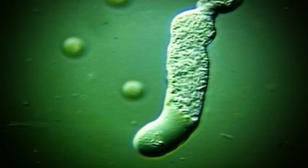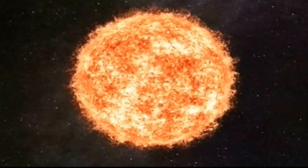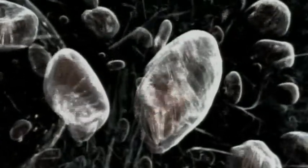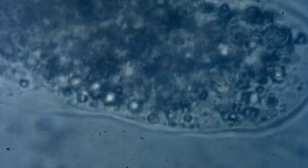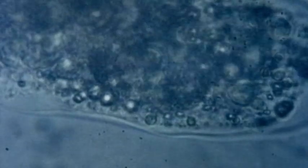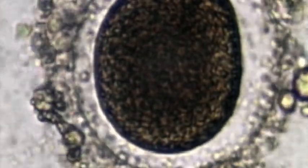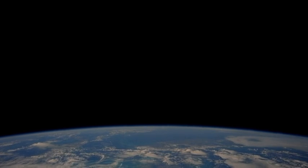So suddenly, from these tiny creatures, the stage was set. Energy from the sun, a rich supply of oxygen, a system to turn that oxygen into energy, and a variety of complex single cells that were now able to diversify faster and more accurately than ever before. It was time to step things up a gear.